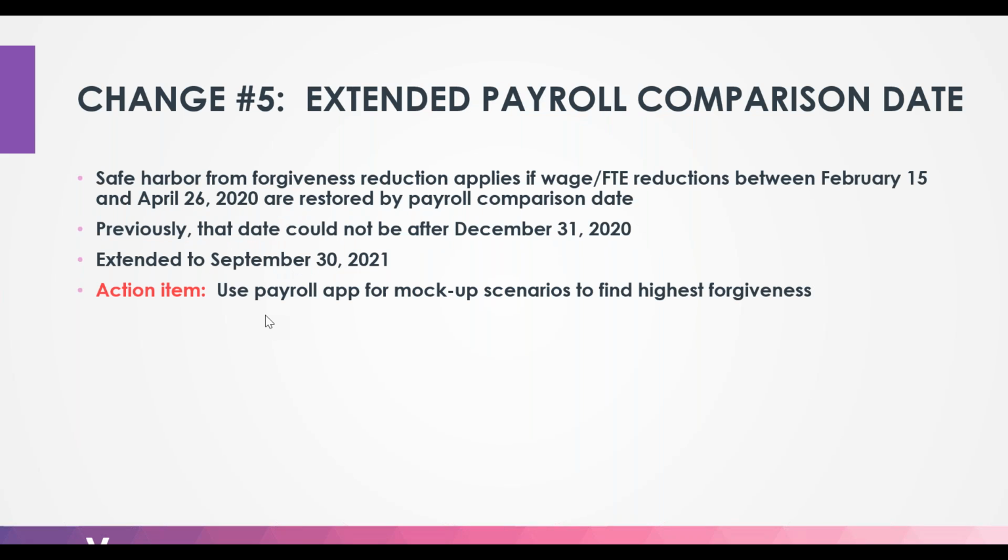And they'll also contain a little bit more of a technical extension. If you had reductions in your wages or your FTEs during the period of February 15th to April 26, 2020, you could restore them by a date that you would designate, and then you wouldn't be penalized. And that designation date had to be before December 31st. It's now been extended to September 30th, 2021. And once again, this is an opportunity to run mock-up scenarios in your payroll software to figure out which date shows that I brought my wage and FTE reductions back up to their pre-COVID levels. Let me keep running the report with different payroll dates to see which one comes out with the highest forgiveness.